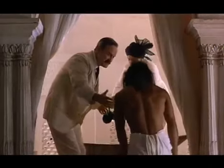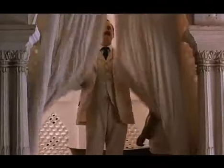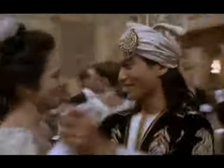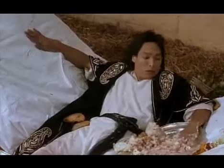Mowgli is reintroduced to human society. Splendid. All right, then. And learns language, manners, and other social graces. Albert. But he also learns about jealousy, rivalry, and revenge. Von Melcher. And this is just where the story kind of kicks into another gear, and you get the adventure part of it takes off.